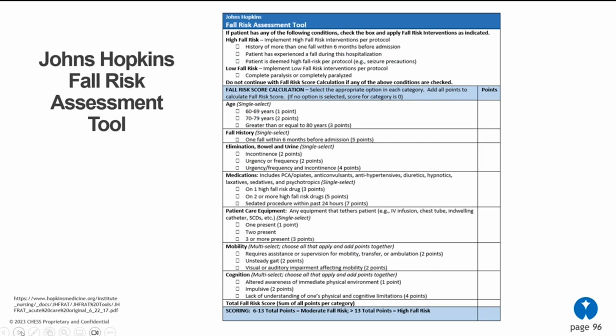All right, so lots to look at here, but I'll try to make it simple for you. This is the Johns Hopkins Fall Risk Assessment Tool. This seems like a really common one that's utilized. It really does split the patient into high risk and low risk. And it's a lot of questions, so you have to go through this list and add up the points.